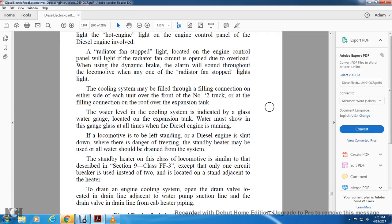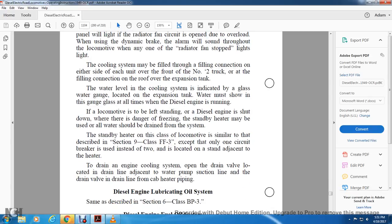The standby heater on the class locomotive is similar to that described in section 9 of the class FF3, except that only one circuit breaker, instead of two, is located on the heater. The drain of the cooling system is opened with the drain valve located with the drain line adjacent to the water pump suction line, with the drain valve and the drain line with the cab heater piping.